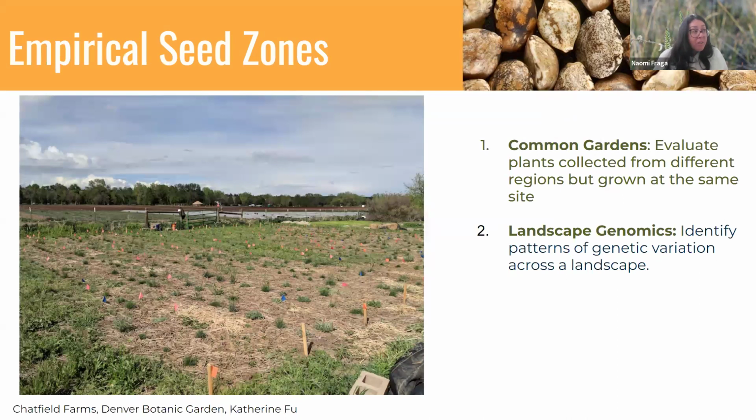But if you can develop empirical seed zones, that really benefits from experimental work like common gardens and or developing landscape genomics projects, where in a common garden, you can evaluate plants that are collected from different regions but grown at the same site to see what kind of phenotypic variation is maintained at the garden site, and if certain plants are not adapted to that site and maybe they've been moved too far. And then landscape genomics helps us identify patterns of genetic variation across the landscape. And maybe that's another indicator of gene flow and how plants can be moved around across the landscape.